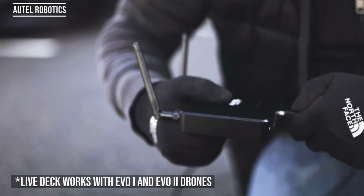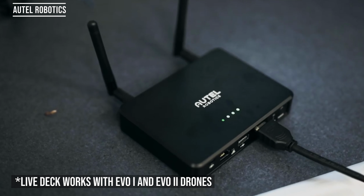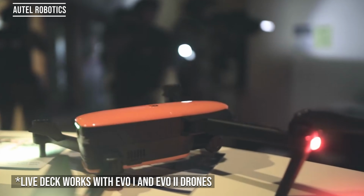Wanted to try something out with Matrice 300 today, but we should preface it with talking about Autel first. So Autel's come out with something called the Live Deck. It's for the Evo 2 series of drones. Basically, it's a way for police and fire departments to be able to live stream within the distance, as long as you're close enough to that drone.